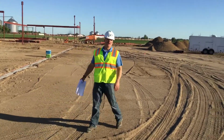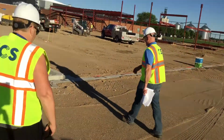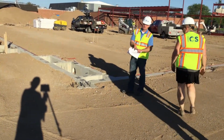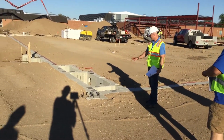Talked about all the design and engineering that goes into it. It's not the most glamorous part of the job. Nobody notices it. But all the calculations that go into wind speed, snow loads, all the uplift holding the building structure, a lot of time and energy is spent in here.